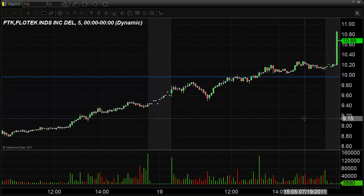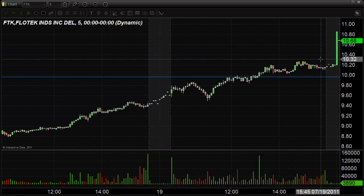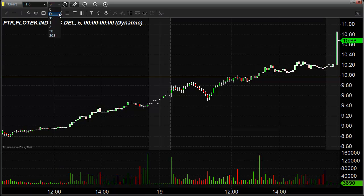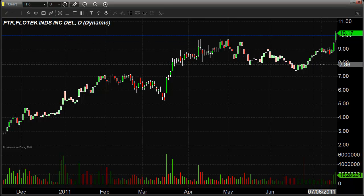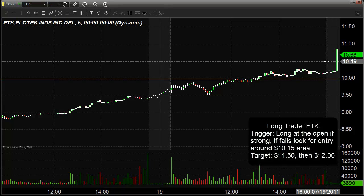Next, we have FTK, another stock gapping up pre-market today. Probably going to open between 10.60 and 10.80 area, maybe even 11. Take a look at the daily chart. You can see here the previous 52-week high right around 10. It broke through that yesterday and stayed up over it on the close. So I'd be looking for a continuation move up today over the previous day's high. So I'd look to take this long over 10.50. If it fails 10.50, I would watch it here around 10.15, 10.16.